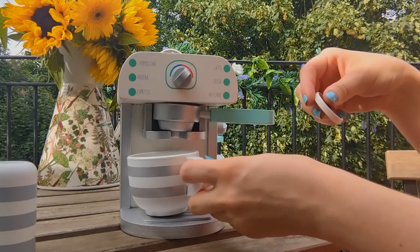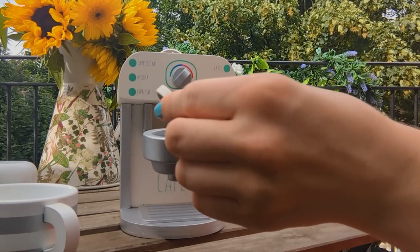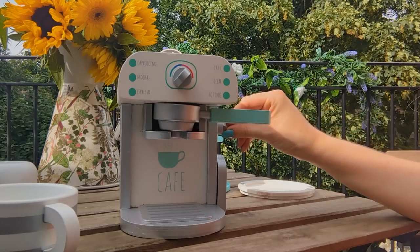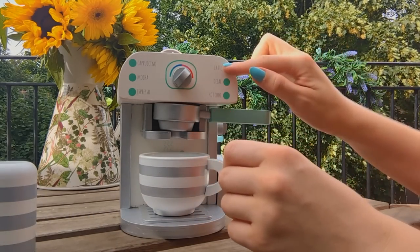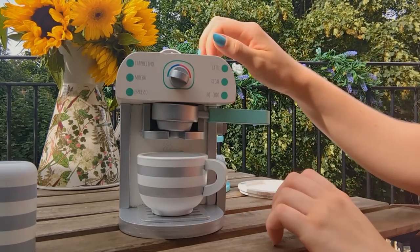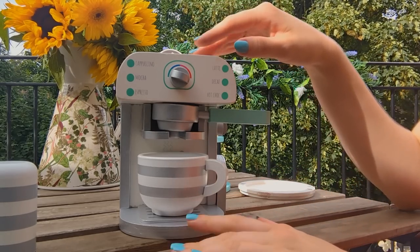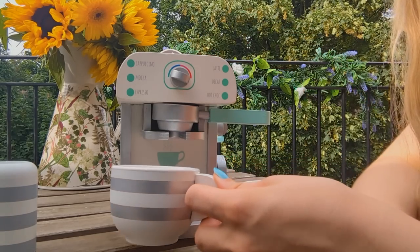So, what do you think it's going to be? The latte, is it? Let's pop it in. And put the coffee head in. Just turn it on. The cup underneath. Press the button. Turn the temp on. Just wait until it's complete. Just takes a couple of seconds. Just be patient. There we are.